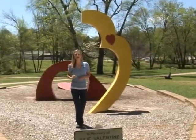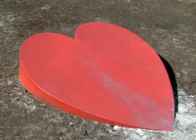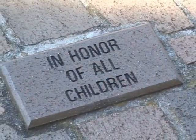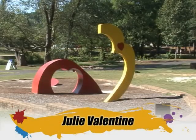Next up is a multifaceted sculpture painted bright red and yellow. It's called Julie Valentine. This piece of art is actually a memorial to an infant girl who was abandoned and deceased in a field on Valentine's Day. The piece serves as a place to reflect on the value of all South Carolina children. Bob Doster, the artist who designed and created this piece, is a native of Lancaster, South Carolina.